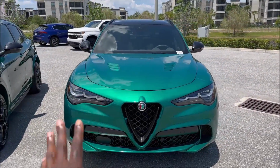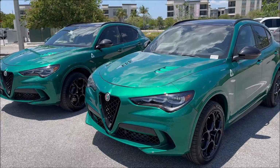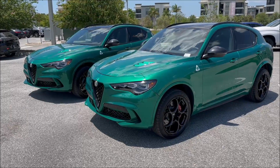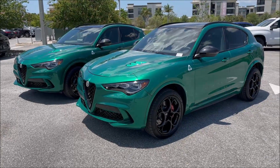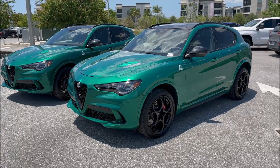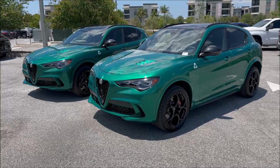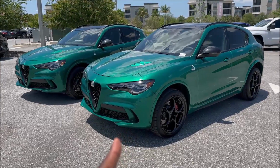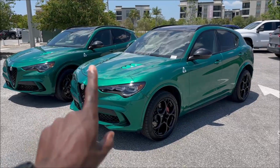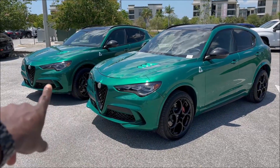Now, when I say the first time we've had two different shades of green on the Stelvios, keep in mind that we did have Verde Visconti, which is a darker kind of British racing green, I would say. And that was a green paint that you could get on the 2-liter Giulias and Stelvios. But you could never get Verde Montreal on the 2-liter Giulias or Stelvios, only on the Quadrifoglios. So there was only one reigning green on the Stelvio Quadrifoglios, and it was this one. Now there's a new sheriff in town.